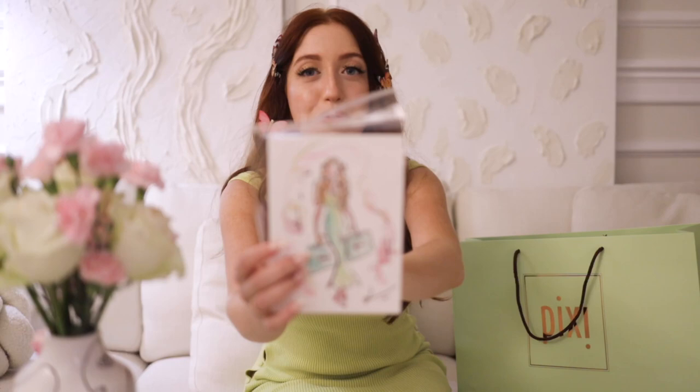So guys, I just got home from my Pixie dinner and it was amazing. And I have to say that the team at Pixie is one of the kindest and sweetest and most genuine people I've come across working in PR. I just always get such good and positive vibes from all the people there. So before I remove my makeup and look like a bum, I wanted to give you guys a little unboxing of everything that I received, starting with this beautiful drawing of me.